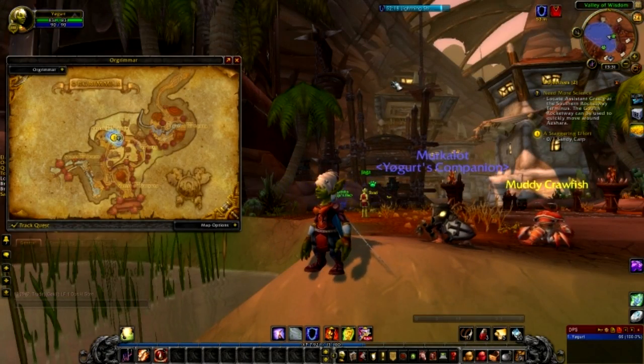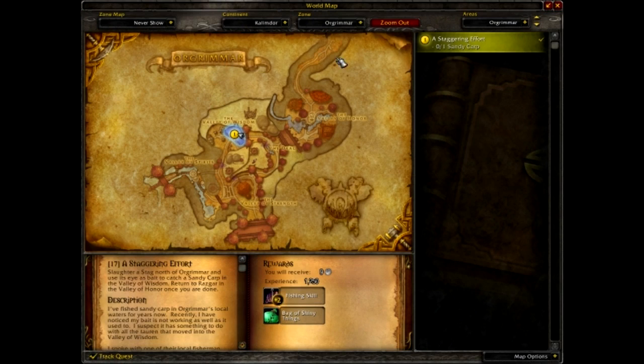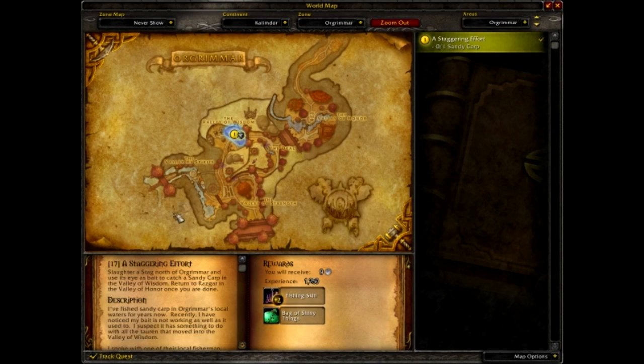And of course, you guys also might remember that now you can get out of Orgrimmar and straight into Azshara over the top here, which is really, really cool. It goes straight into Azshara, in fact. Can I get up there? No, we have to zoom out a little bit more. There we are. That there is Orgrimmar. You can see it's all kind of linked now.